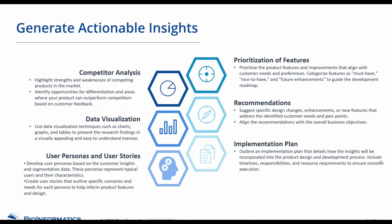So here are a few examples of the types of insights that can come out of a good market research study. So you could have a competitor analysis that highlights the strengths and weaknesses of competing products in the market. You're thinking about the types of data visualization that are going to make the most sense to get the takeaways that you need. What types of charts, what types of graphs or tables.